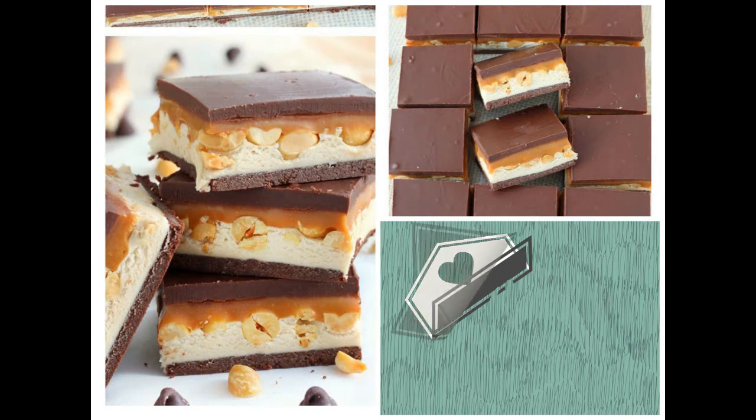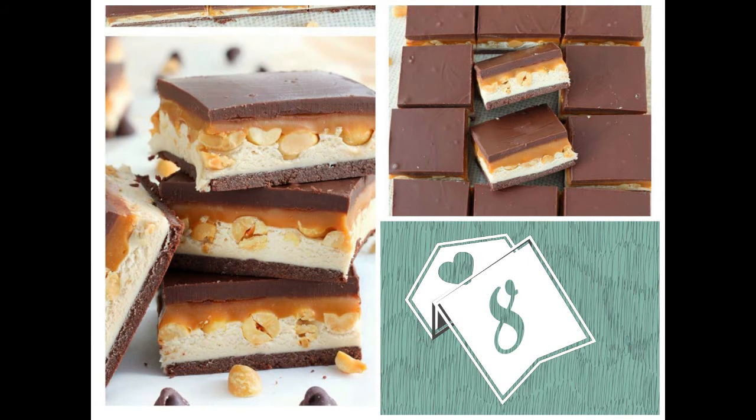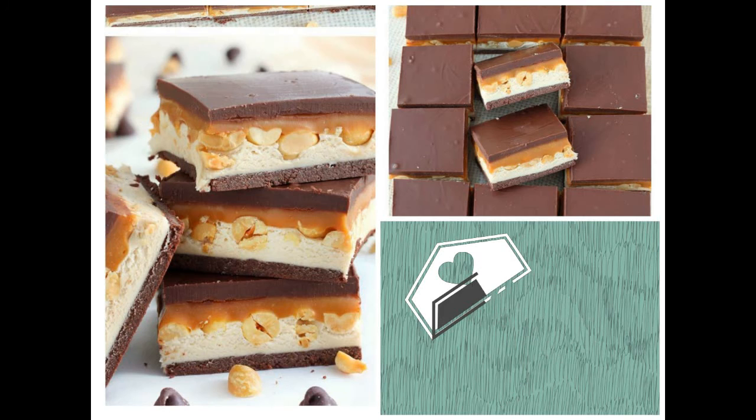Then we have the homemade Snicker bar. And I don't know what's so popular with these. I'm not going to be judgmental, but I don't know. They look yummy, they do, but I'm not really sure why they are so popular. I'm sorry. But these are very popular, and if this is something you fancy, then you probably understand why it's so popular.